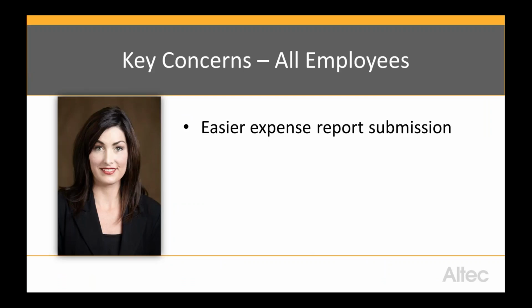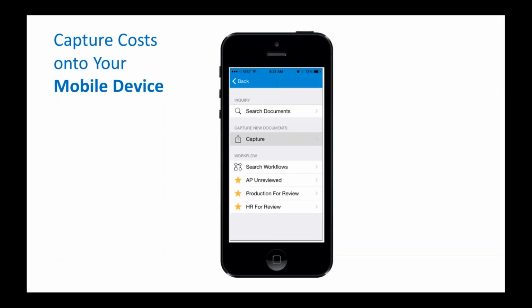So for all employees, really what we're talking about here is, if they're out and they want to get their expense reports taken care of, we want to help streamline this process as well. So really a quick example of a smart form and how we actually would use this would be through the mobile device. With mobile device, we do have the ability to capture documents.